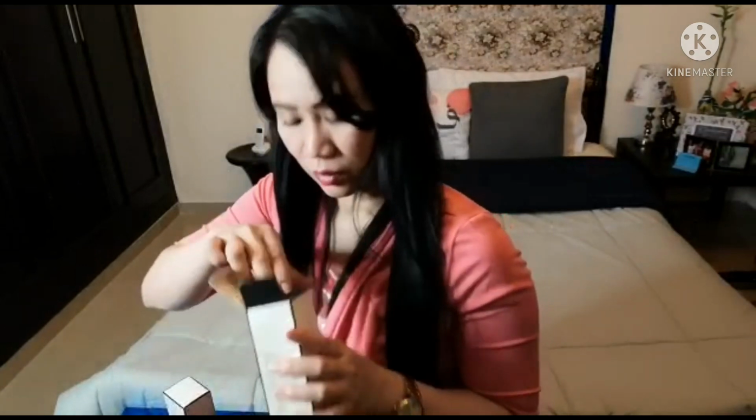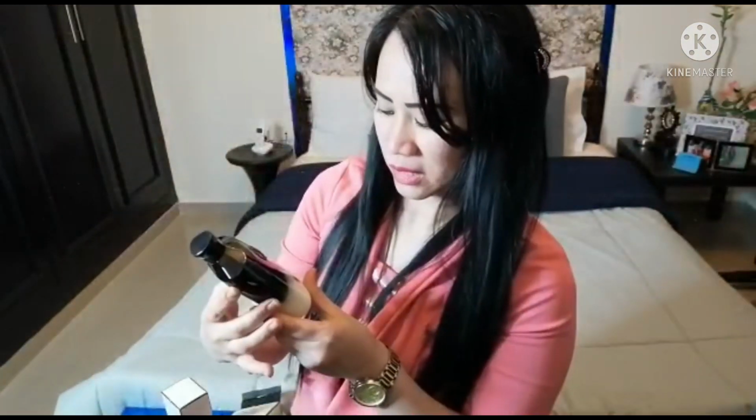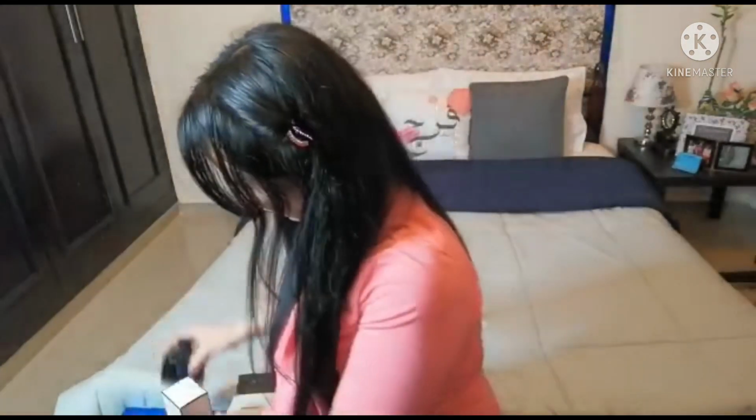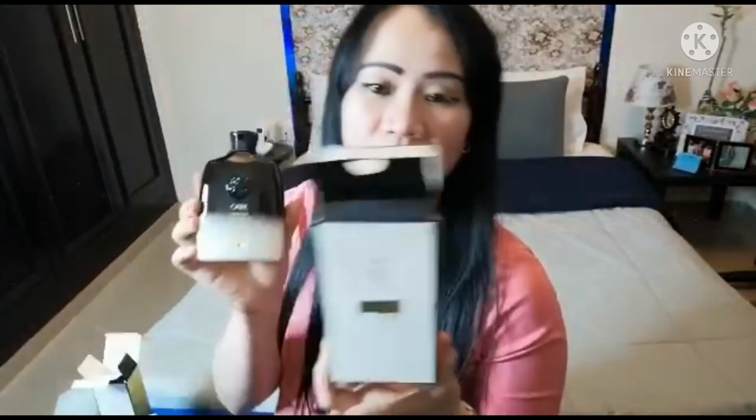So guys, let's see inside. Let's open the box. So this is the packaging. Okay, so here it is. This is the Oribe Gold Lust Repair and Restore shampoo. This is the shampoo. And we will open also the Oribe Gold Lust Repair and Restore conditioner. So this is the conditioner, and this is 200 ml. Conditioner is 200 ml, and for the shampoo, this is 250 ml. So guys, I'm so excited to try this hair care products.